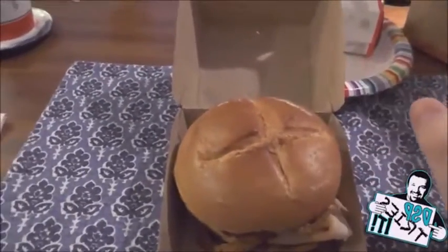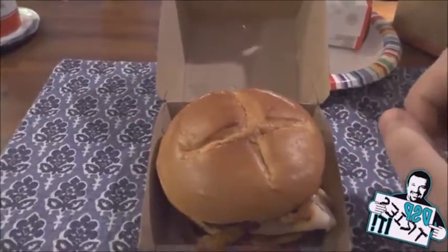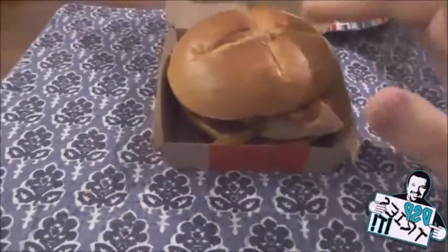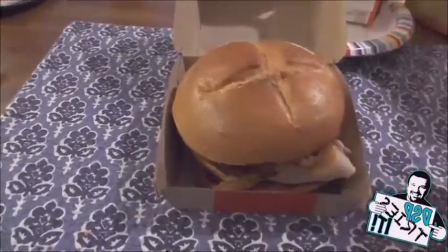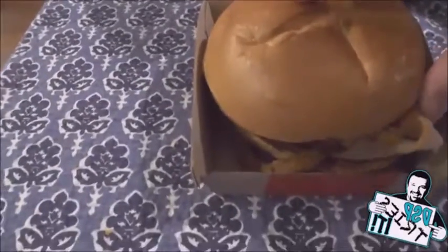So it comes on their new signature bun. This is the bun that you'll get if you get any kind of a chicken sandwich or if you get any kind of a club sandwich. It comes with that specialty bun, the cross bun. All right. Let's see what we've got on top.